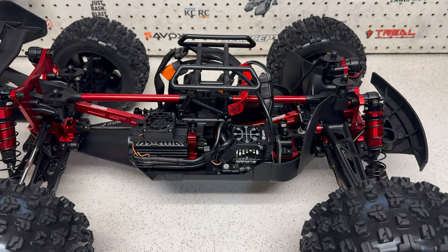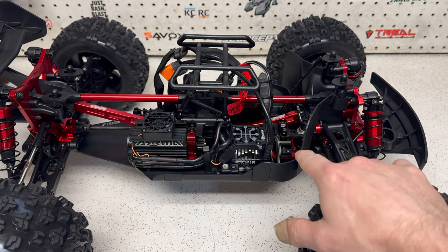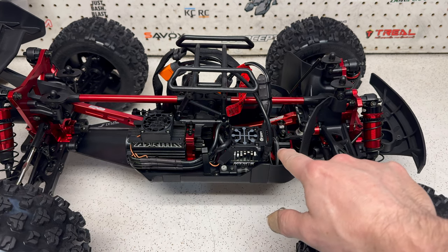Now, we didn't touch on the electronics when we were looking over the box art and all that kind of fun stuff. You have the 2050 kV motor, the firmware 150 version 2 ESC. We already did cover the S665 servo. The only thing I didn't mention, guys, is that they did change a few things on the actual servo case.